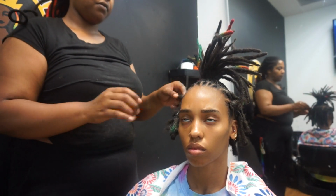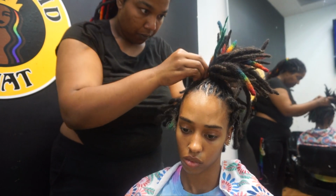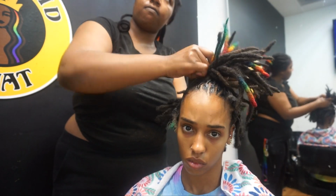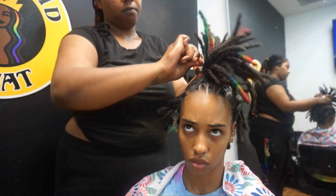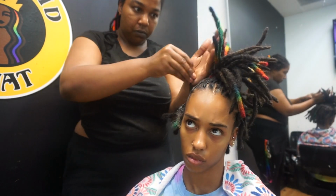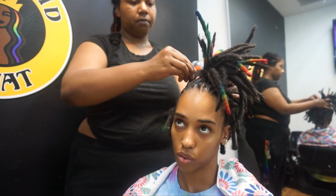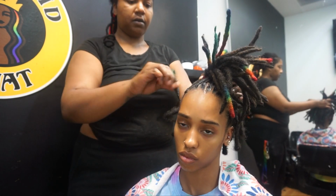Now this part of the style was fine. It wasn't too tight. She did ask me. It wasn't until we started working on them short ones did it start feeling a little spicy in the room. But she's going to continue adding some of those shorter locks to the palm tree, securing them with some bobby pins.